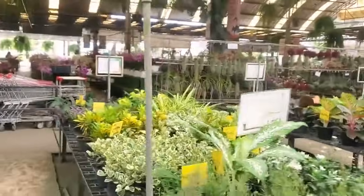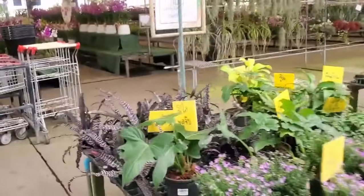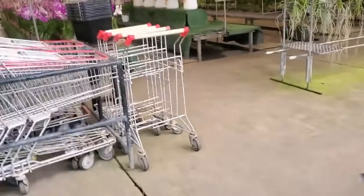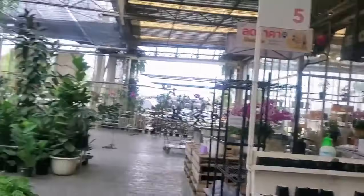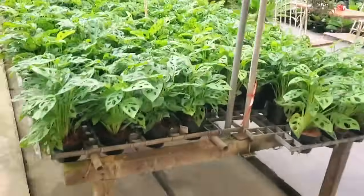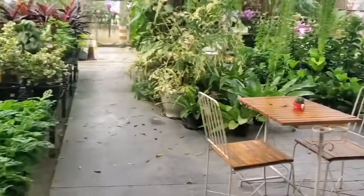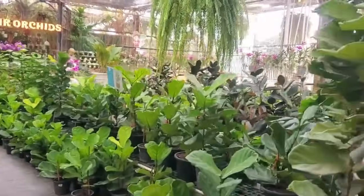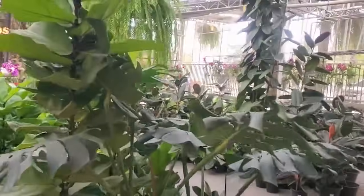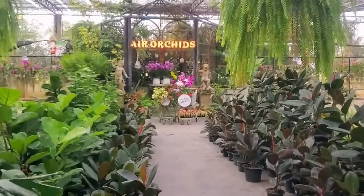So let me quickly move because I don't want my phone battery to go. If my phone battery goes, I'm gonna be in trouble because I need it to get a cab to go back home. Look at these. I love this place. I love this place. I could spend the entire day here. Look at this display.